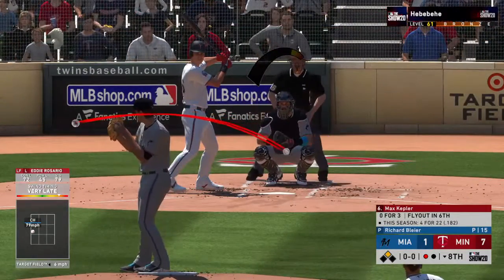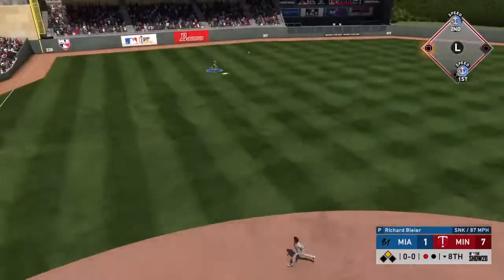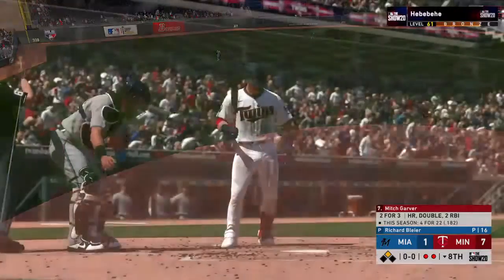Now batting, left field. At the plate, Max Kepler. He swings and lines it to left. Dickerson is in his tracks now as he makes the catch for out number 2.